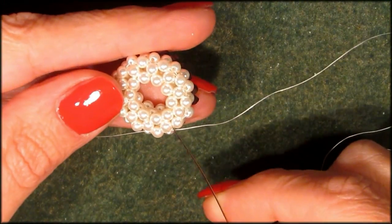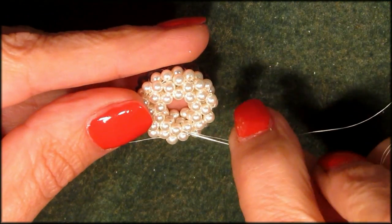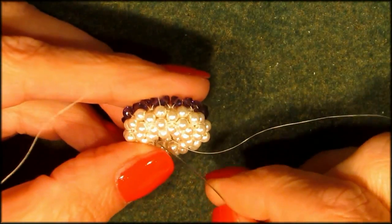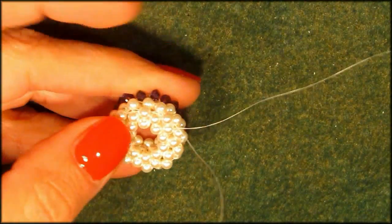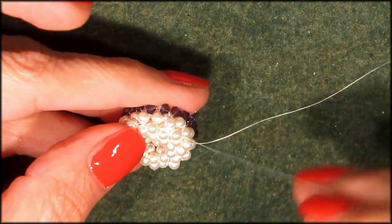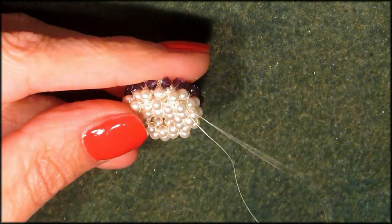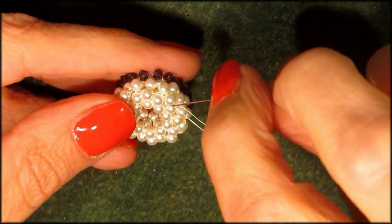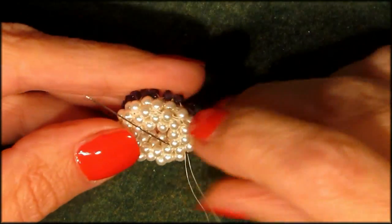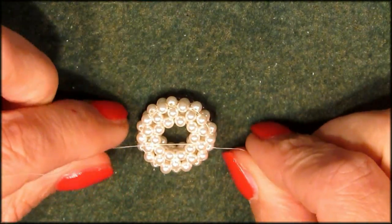and I'm going to go around 1, 2, 3. And that just leaves my other thread. I don't want to get them crossed over each other. To go into this pearl to get my threads on both sides of the same pearl again.